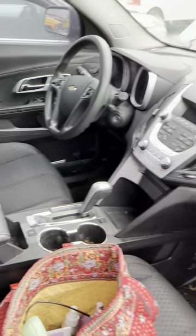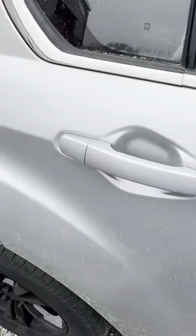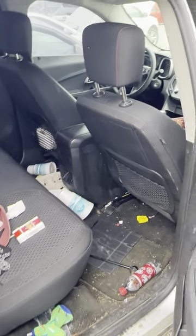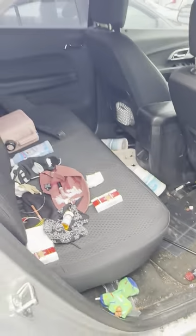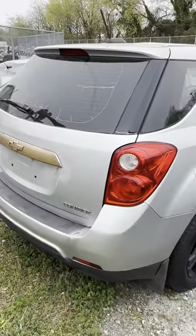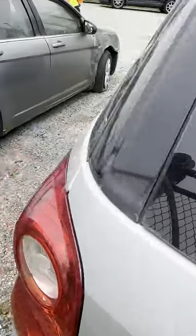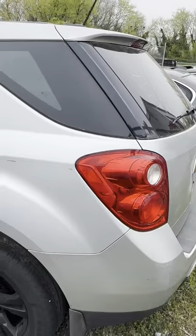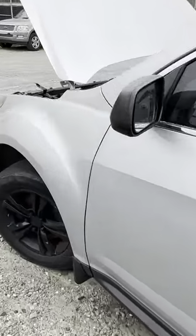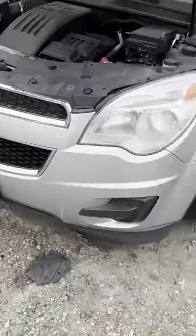All right, here's a shot of your interior. Another shot of your interior. And this is the Chevrolet Equinox. Like I said, we do have the key on that one.